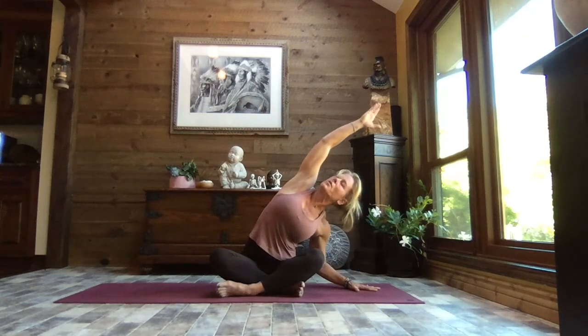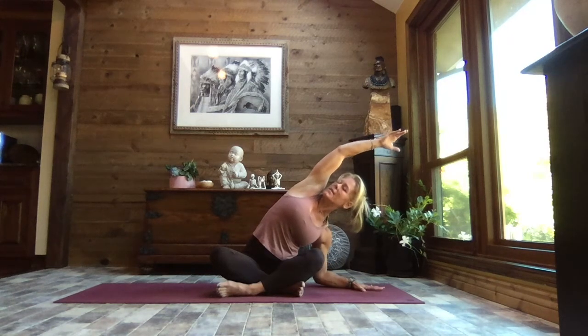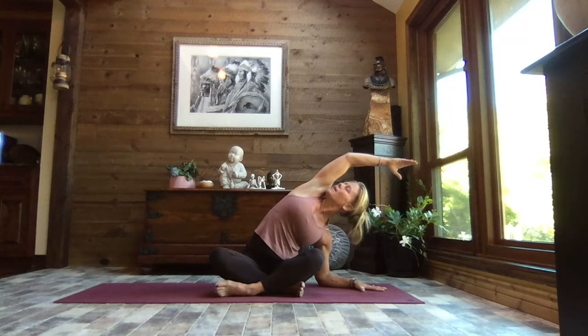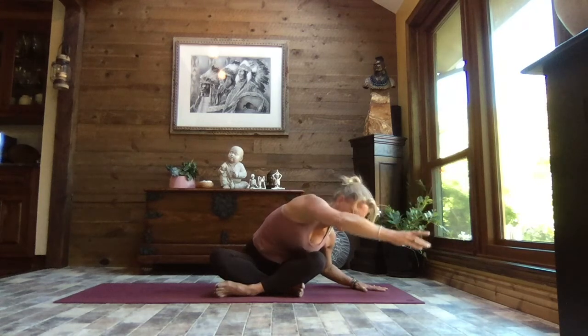Let's take that left arm up and over, opening the tummy and chest, and reach out through those left toes. Now you can remain up on your hand. I want you to glue that left sit bone to the mat, and if it feels right to you, come down onto your forearm. Rolling that left shoulder back, turning your gaze towards the sky. Breathe. As you exhale, releasing the tummy and chest back to your thigh.